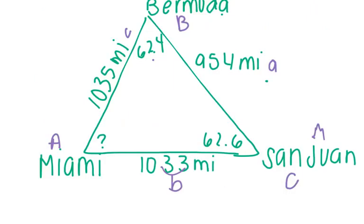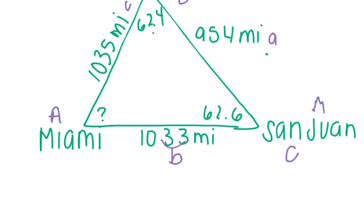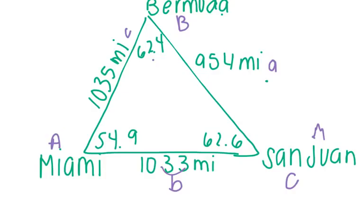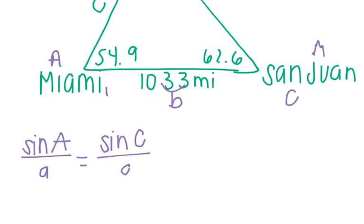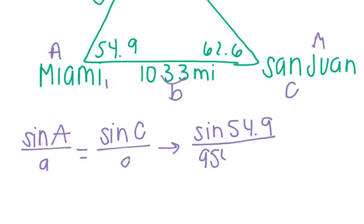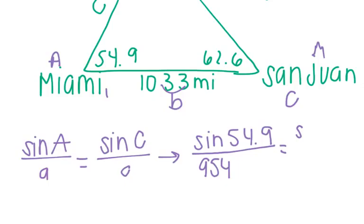Okay, now we're going to do a side. Now that we have Miami, which we proved was 54.9, let's assume we don't have side 1035. And let's prove with the law of sines what side C is. So this is C. Okay, now let's plug in numbers. So sine of A is 54.9, little a would be 954, equals sine C, which is 62.6, over our missing side.